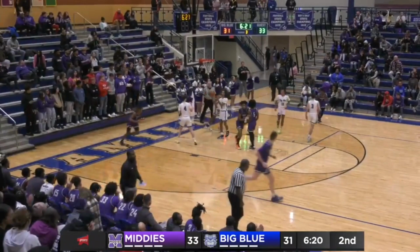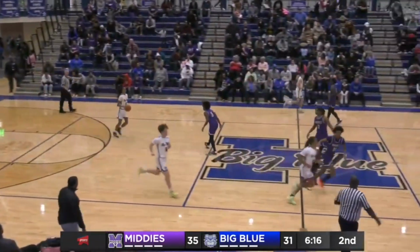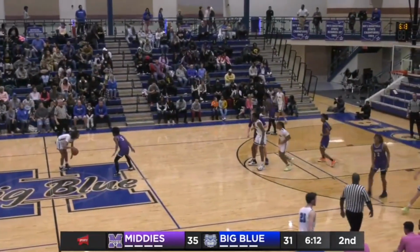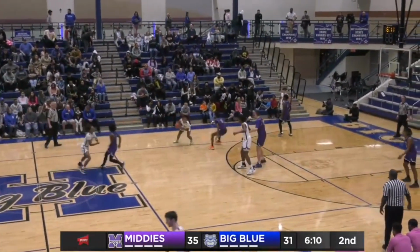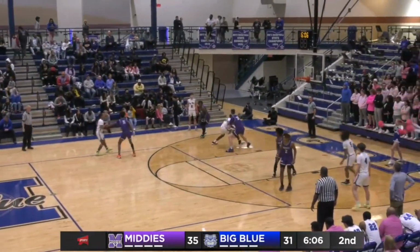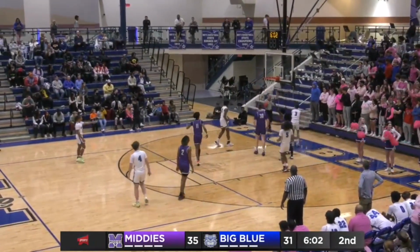Oh, boy, another beauty of a move for Jeremiah Landers. He's taken over this ball game. I mean, he drove from 22 feet out, and that's why Coach Higgins is disappointed. It's one thing to get beat. It's another thing that your teammates aren't there on the help side to try to take a charge. Landers has 10, 35-31. Another shot by Holden, no good.